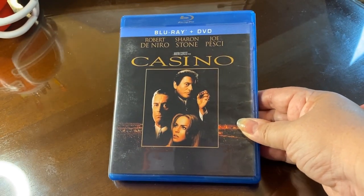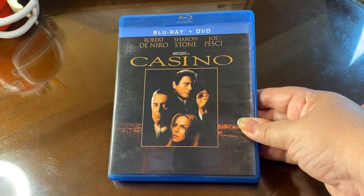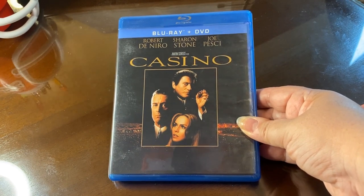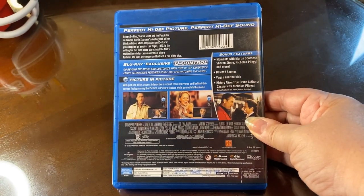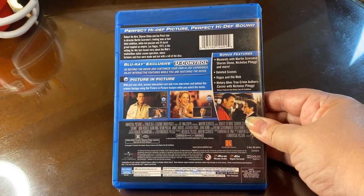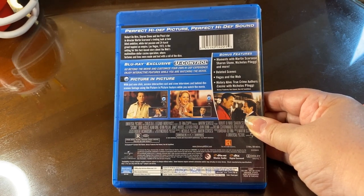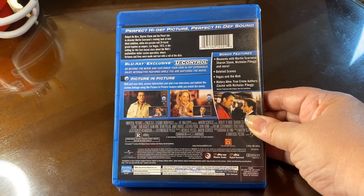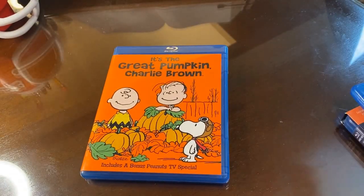Casino. Someone had just asked me what my favorite gangster film is, and Casino is it. I really enjoy this film. I love the cinematography. I love the story. Just the look of the 60s and 70s. I think it goes into the 70s. Just great. James Woods is creepy in here. Sharon Stone. The Charlie Brown holiday movies.